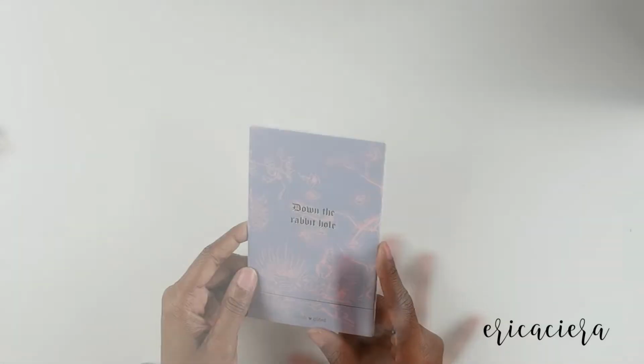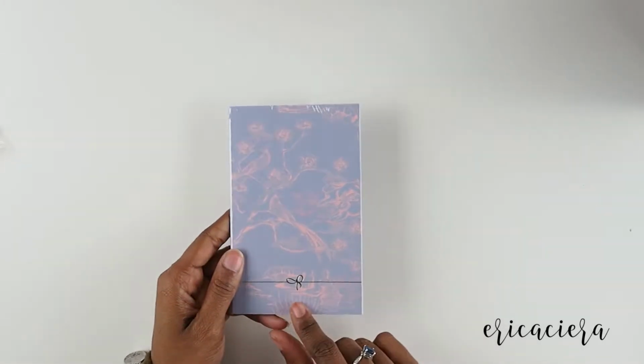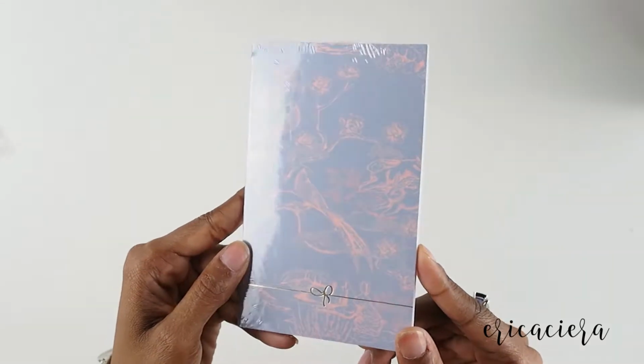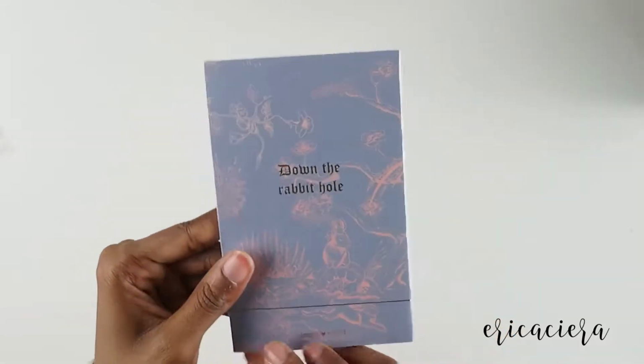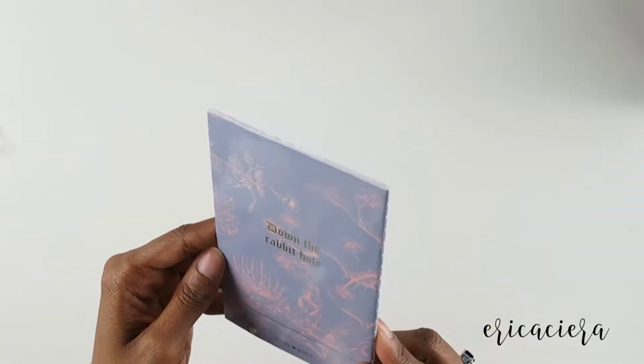The next thing I want to share with you are the foil pocket tee and insert. This says Down the Rabbit Hole, and then it has a Simply Gilded bow right there. This is what it looks like, just like the same pattern that was on the front of the box with the rabbits and things like that. And then on the back, Down the Rabbit Hole is there in foil in the champagne gold.